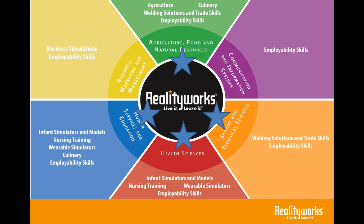You can see the stars for skilled trades, technical sciences, health sciences, human services and education, and agriculture, food, and natural resources. So what we've done is we've bundled our popular products into convenient and even discounted packages to make it easier for you as an admin assistant who's ordering, a director who's looking at programs, make it easier for you to implement our resources that actually align with your pathways.